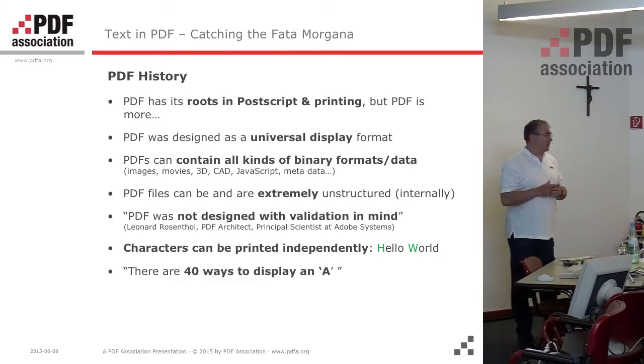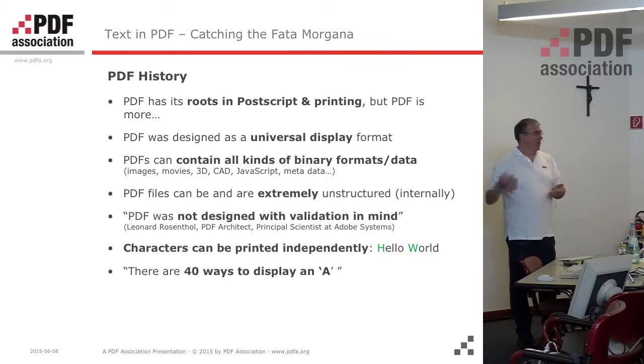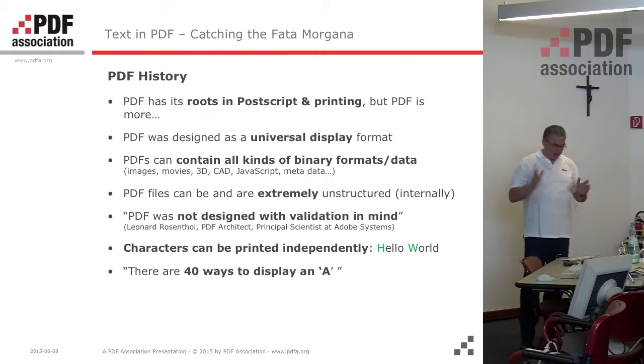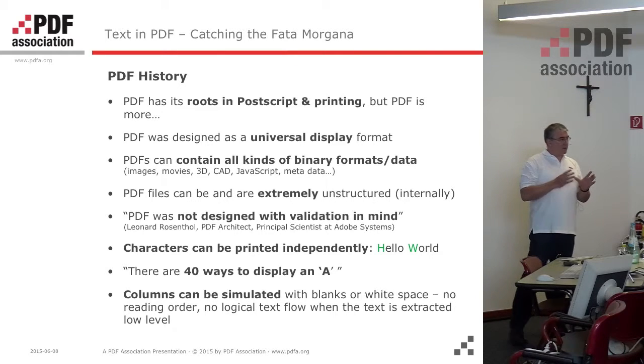I'm not sure who said that, but this was also one of the PDF gurus: there are 40 different ways to print an A or to display an A. And of course, the ASCII or Unicode variants are just one of them. It can be pixels, it can be vectors, it can be masks. No idea what else you can use, and I said probably it's even more than 40. But it just shows that displaying text, or something that should be text, is not so easy.